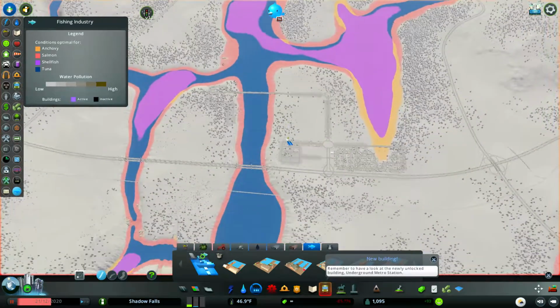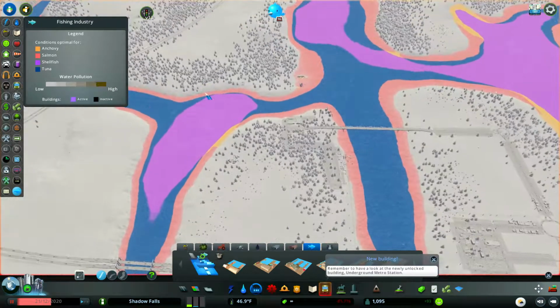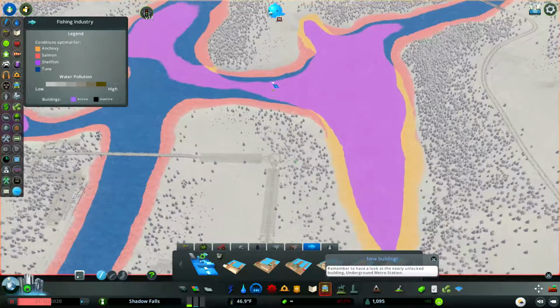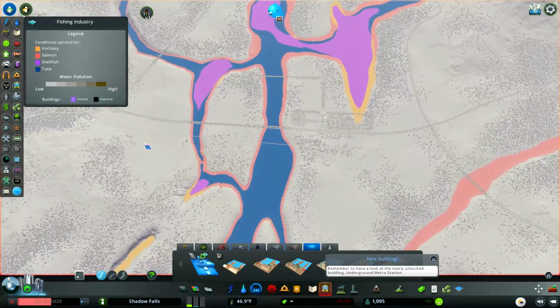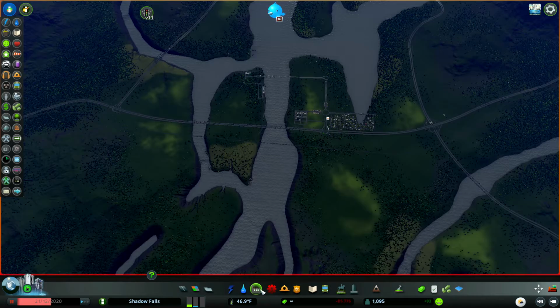So I think we're going to make this a big section for fishing. This will be a big section for fishing over here. And all along up here around Collinsport, we'll be having to do a lot of fishing as well. Maybe some over here. So I think that'll be really kind of cool to have. I want to have a lot of fishing docks and everything else. I'm really, really looking forward to that.